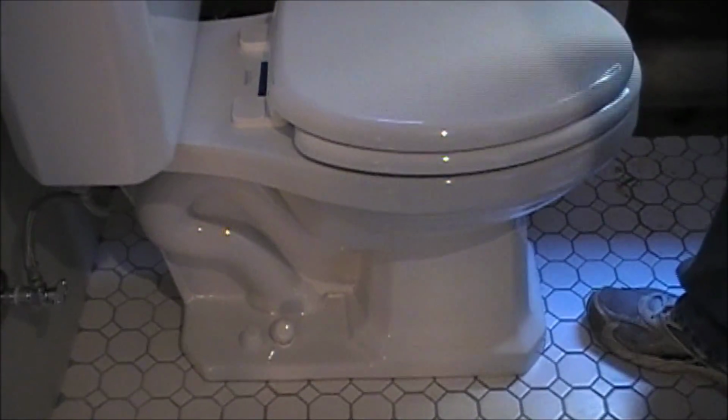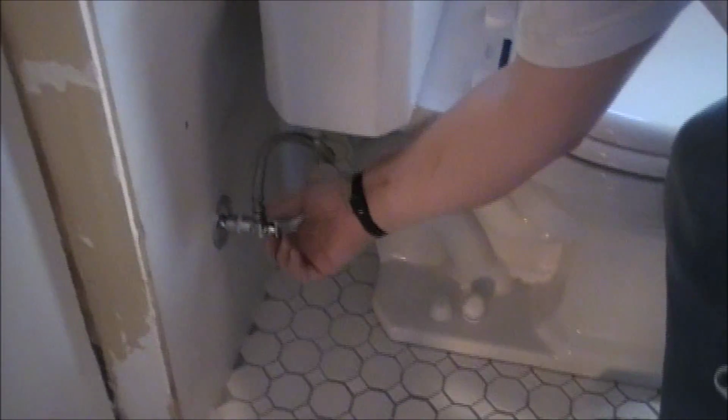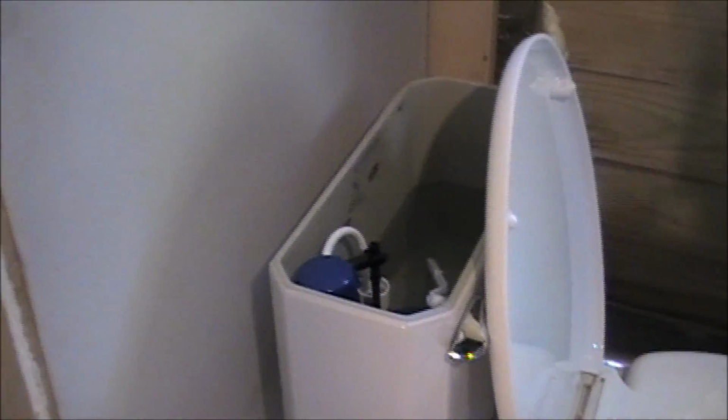Alright. Nice and snug. Okay. And that's everything, other than the tank lid. Because I've already got the seat in place. So, just give it a shot. We have water. No drips. No leaks anywhere. That's good. Not that I can tell. It's cold, but I don't think it's wet. Well, we'll keep an eye on it for the next day, just to make sure.